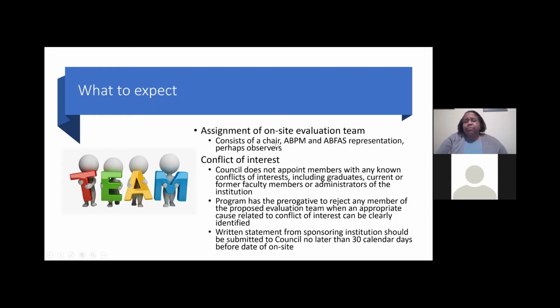Depending on the size of your program, you might have 1 representative, and you will still be required to submit the information for both boards, but it may just be a smaller team. But they're still thorough. Also note that the council does its best not to appoint members with any known conflicts of interest. And so they try to go through with a fine-tooth comb any graduates or current or former faculty members or administrators of the institution.